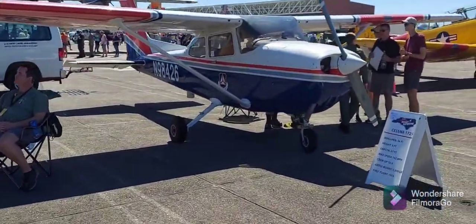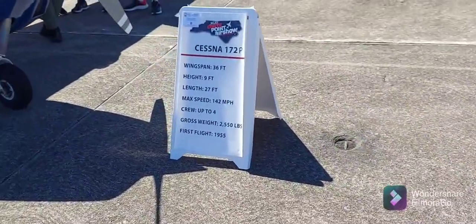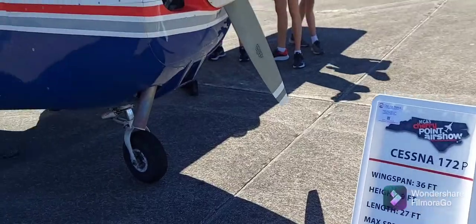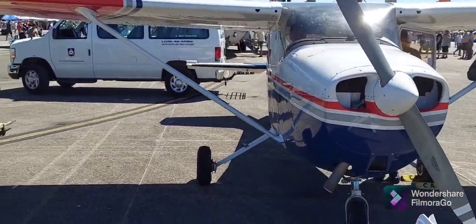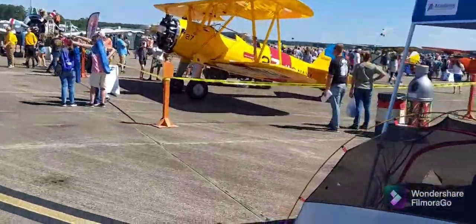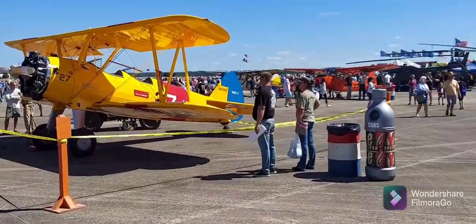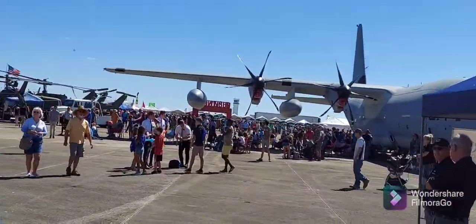This looks like a little small plane. This is the Cessna 172. Run over here and get a look at it. I have flown in one of these. Plenty of Marines, I guarantee you. And some of these planes, they'll actually let you climb up and take a look at them.